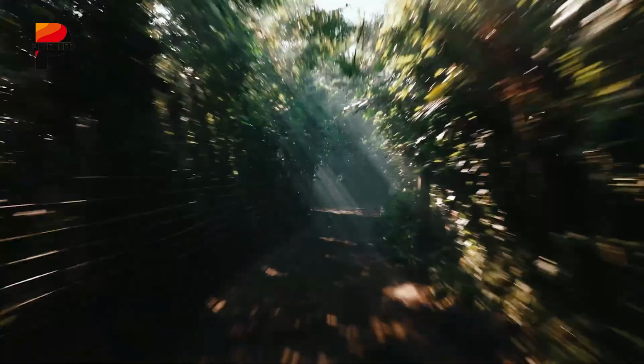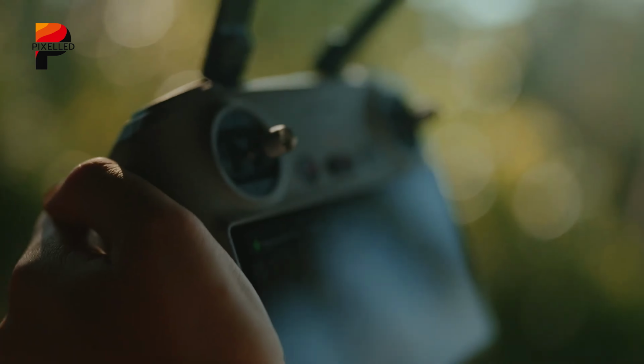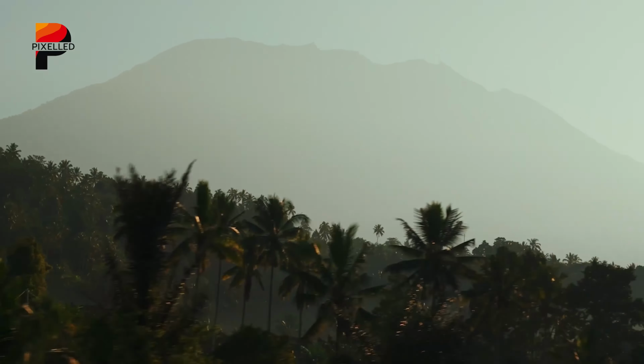The real test will be how well these fused sensors handle complex environments, like dense forest or urban settings, where split-second decisions matter. Here's where the DJI Air 4 could truly shine or stumble.